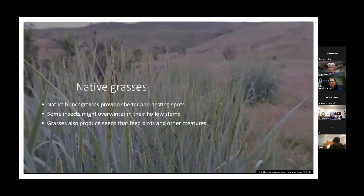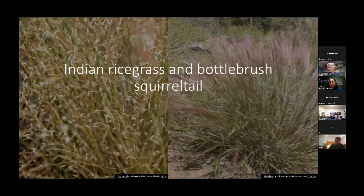And then I'm not going to show you many native grasses because Mel talked a lot about them last week, except to say they provide shelter, nesting spots. Insects might overwinter in their hollow stems, and they produce seeds that feed birds and other creatures. I think I have pictures of two of them. Indian rice grass is just terrific. It's just absolutely beautiful in a landscape.